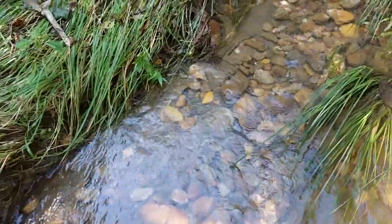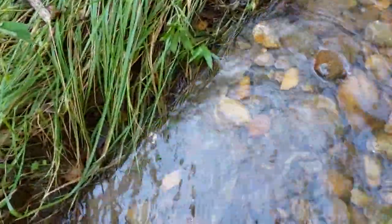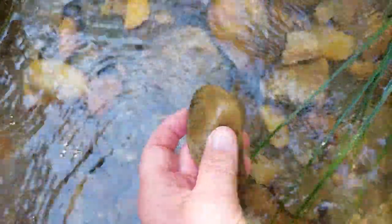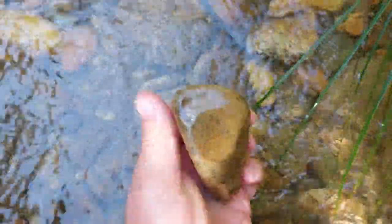Turtles are also another big part of their diet, and fish also. Fish, probably, as far as protein goes, is more than about anything that they consumed. There's a little polishing stone there, with bevels and edges on it.